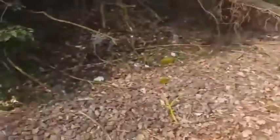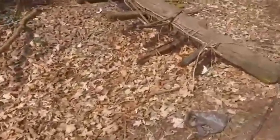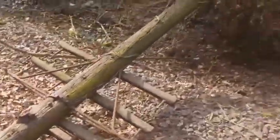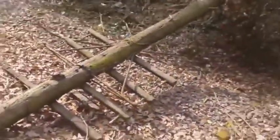Now, I'm trying to work out what this is. Is that just a tree? No, I don't think so. I think that's an old telephone wire, maybe? An old telephone line? I don't know. It's fallen, for sure. Photo bomb.